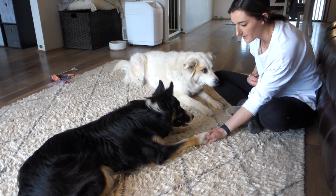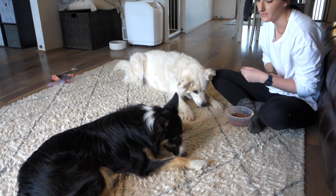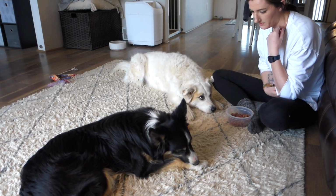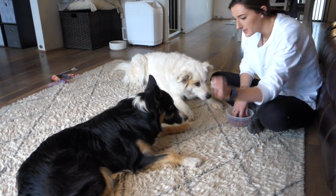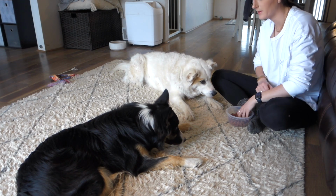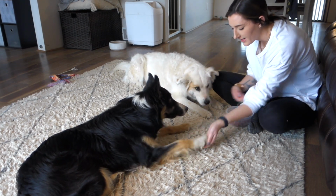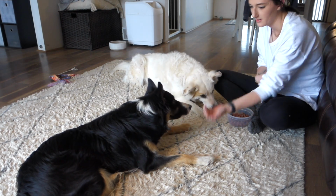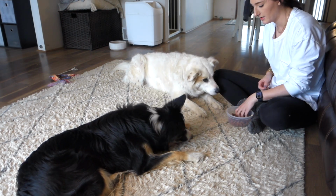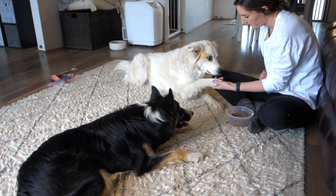So again, we're just doing lots of repetitions of this. I'm asking for a paw, and initially I am just asking for the paw, and the moment the paw hits my hand, then I am immediately rewarding. But what I'm starting to do here is actually wrap my hand around their paw, because eventually I will need to hold on to their paw while I trim their nails. So they have to get used to that pressure of me actually wrapping my hand around their paw as well.